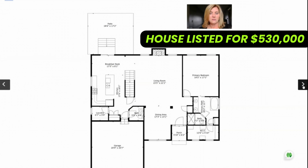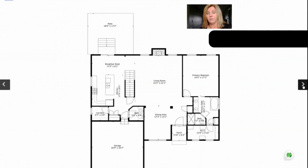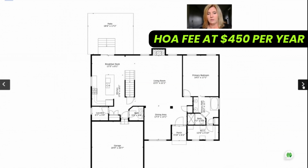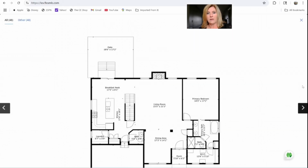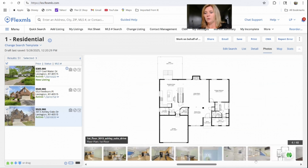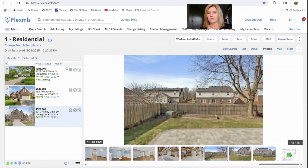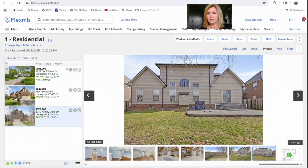It also has a yearly HOA, to maintain the neighborhood and the front entrance, at $450 per year. So if you are an anti-HOA person, this one may not be for you, but $450 a year is not crazy over the top. I wanted to show you pictures of the back. Look at the backyard here. It's a nice size, not too big, but it is completely fenced in. So let's take a look real quick at the inside.